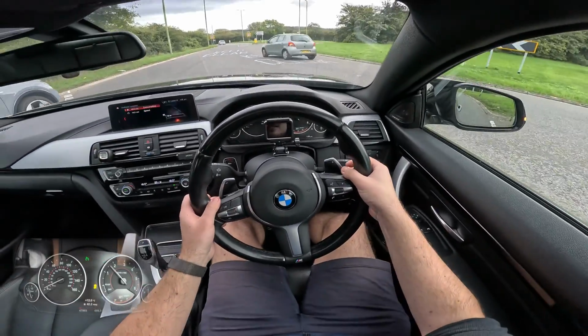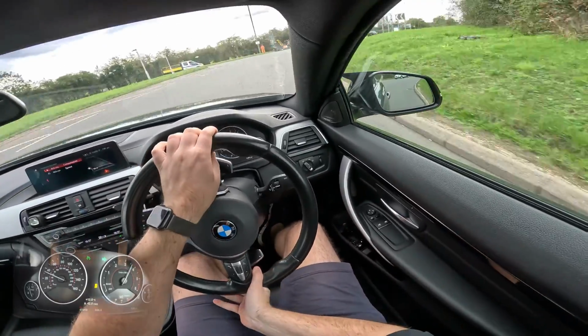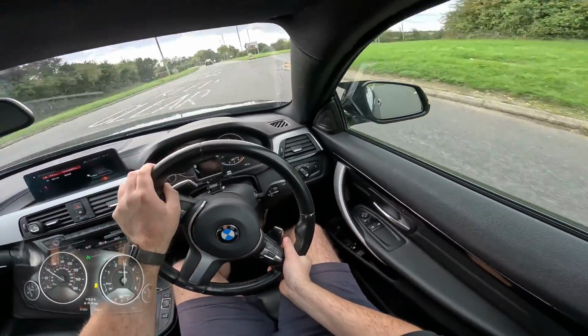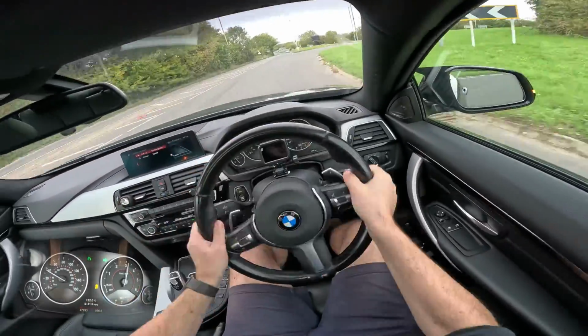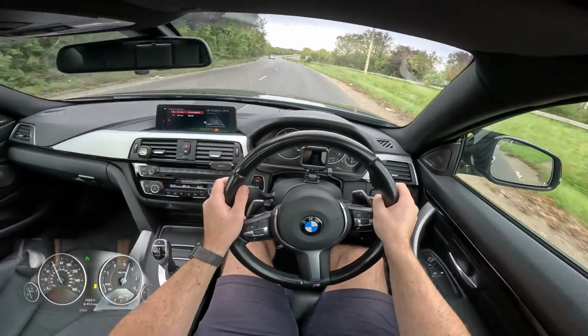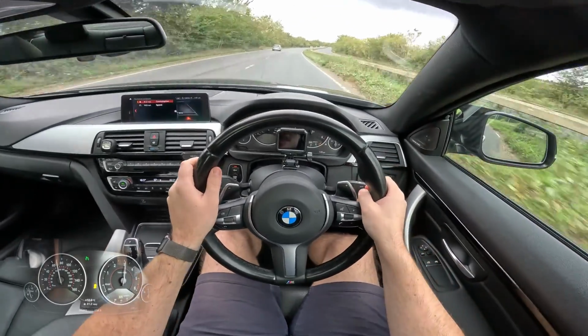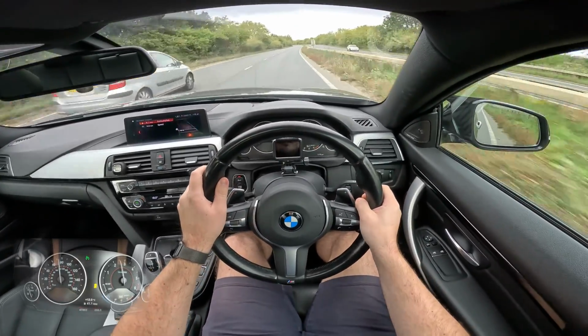Right, let's go for manual now. Braking, traction at the rear. Yeah, it never seems to understeer this. And yeah, the ESC is still on. It does let you have quite a lot of fun sometimes though, I have noticed that.